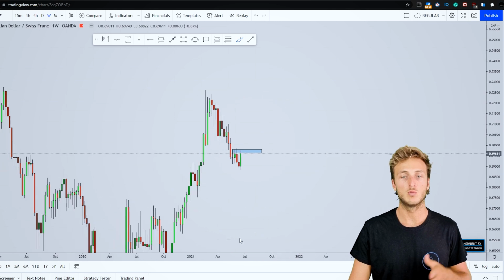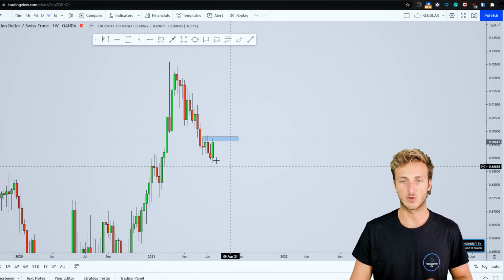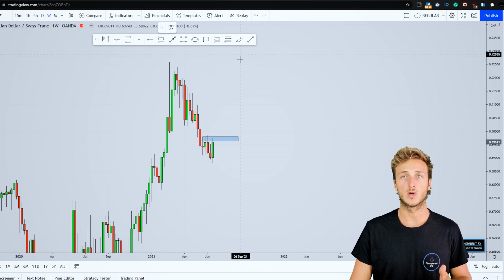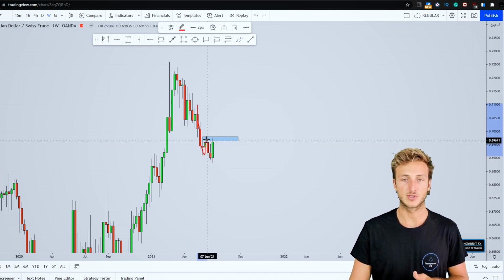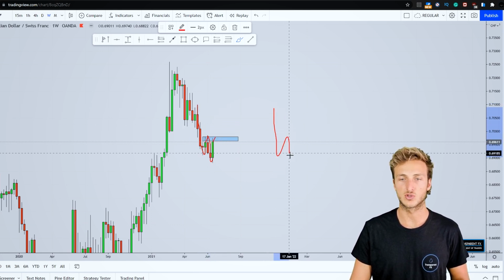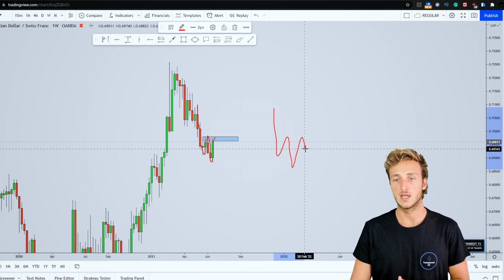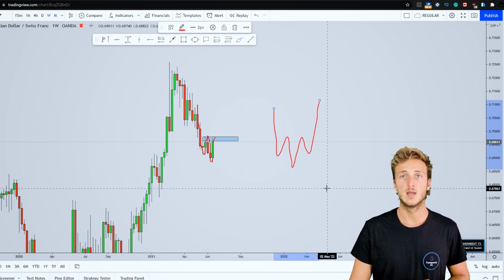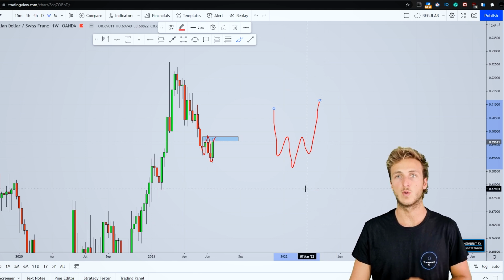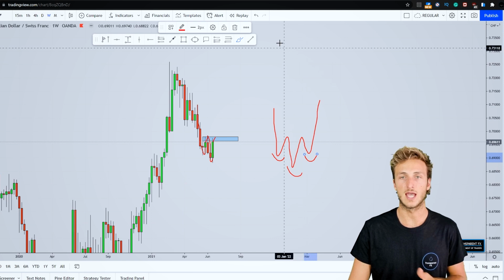But in general, we already had a break of structure. Why did we have a break of structure? Because if we zoom in, what we can see is that we had an impulse, correction, lower low and equal high. Now, in general, when you have an impulse, correction, lower low and equal high, what you expect after that is for the market to provide a retracement before then seeing a continuation to the upside, basically for the completion of this inverted head and shoulders.